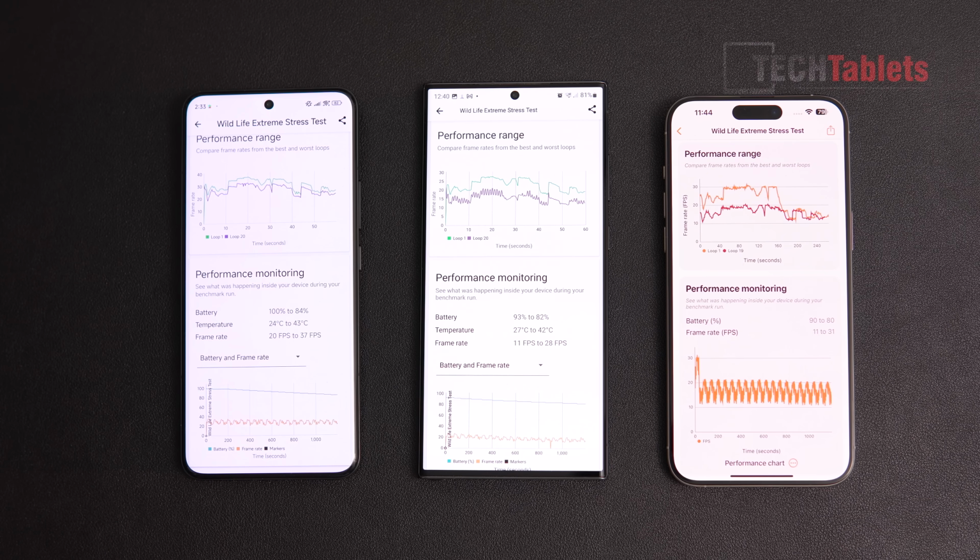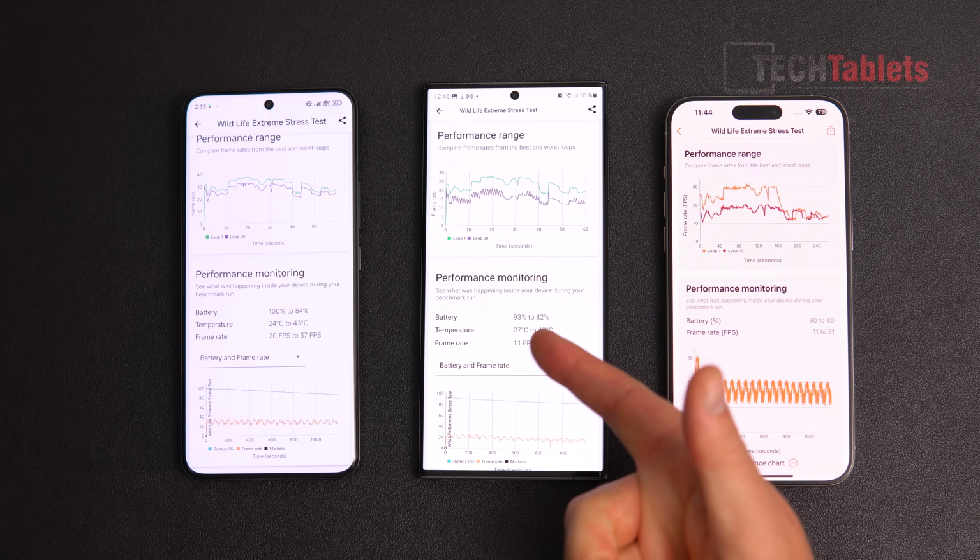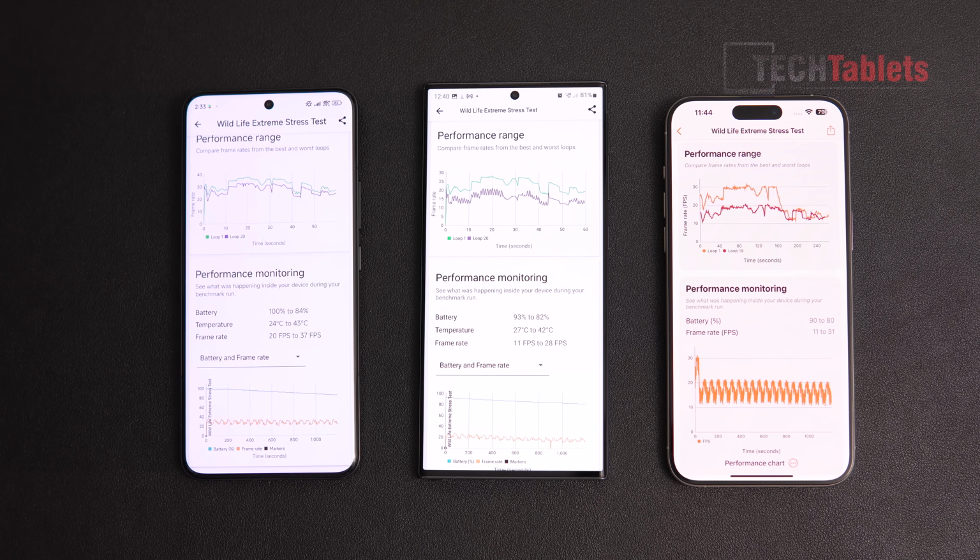You can see the battery loss too. So it went from 100% to 84 in 20 minutes, and that went from 93 to 82, and we lost 10% here with the iPhone. So it's all interesting, and just again, a huge boost in performance from the Snapdragon 8 Gen 3 when looking at synthetic benchmarks. Let's try some gaming now.